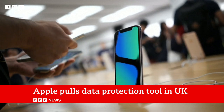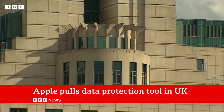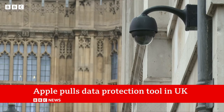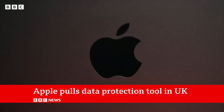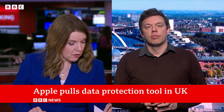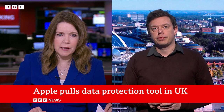What does this mean? Well, it means that eventually no data stored on the iCloud in the UK will be encrypted. It will therefore be accessible to Apple, and it will also be made shareable to law enforcement agencies if Apple were issued a warrant. Has there been any response yet from the government, Graham? And what do you think this means for Apple's business here in the UK?